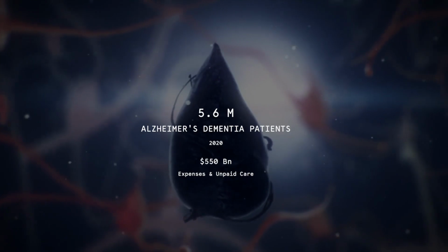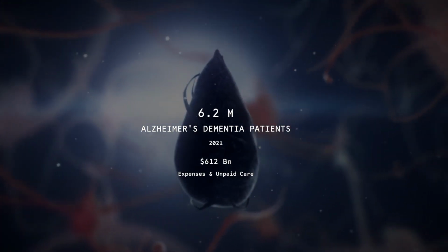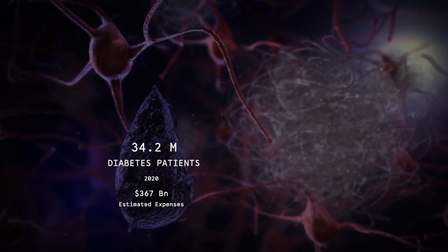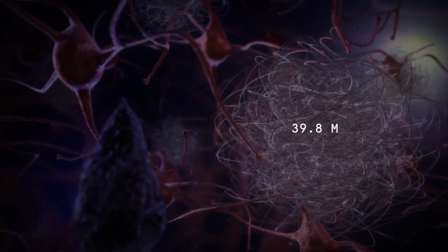If you take the more than 5 million Americans currently diagnosed with Alzheimer's dementia and add that to our existing diabetes patient pool, you get a country with the population of Iraq and the GDP of Mexico.